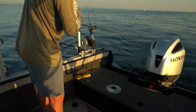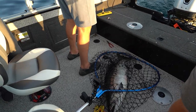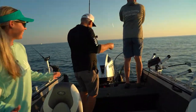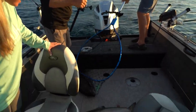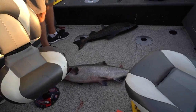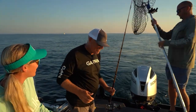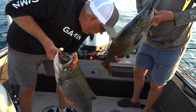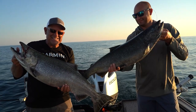Look at the size of that freaking fish, Eric. Running at me. Yeah, look at these two train wrecks. Oh my goodness. Golly. Oh, wait till you see these two. Oh, big one. Look at these two boys.